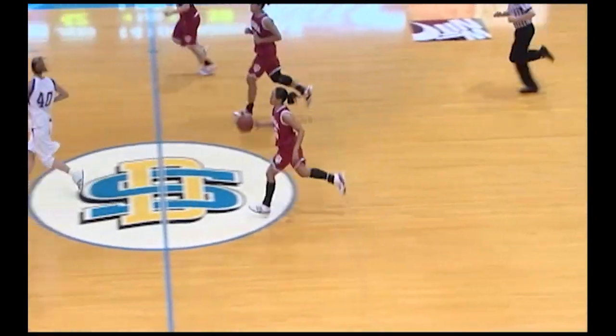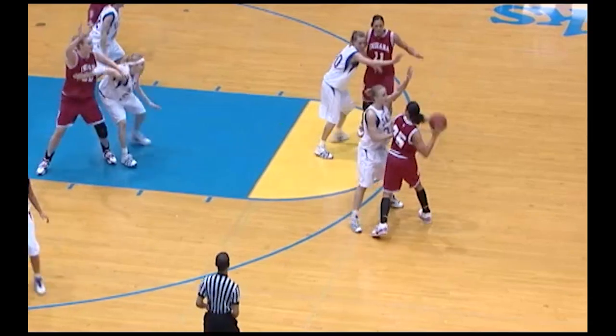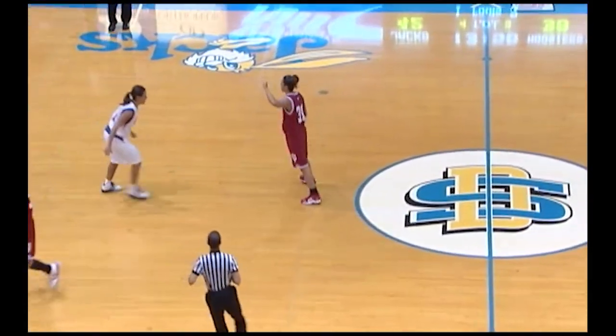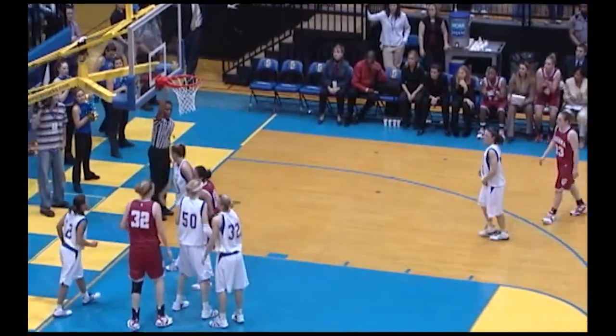Jacks still up 42-38. Need a defensive stop. 14 minutes still to play in the game. That winner will advance. The loser's season will come to an end. Jacks with a win against one Big Ten opponent in Minnesota earlier this year, and that one, of course, had a cloud of replay controversy around it.